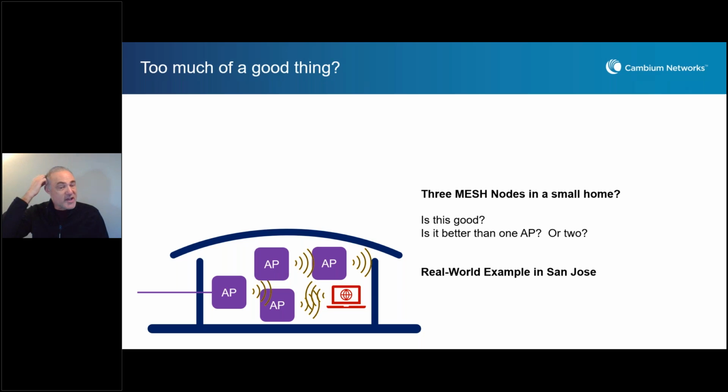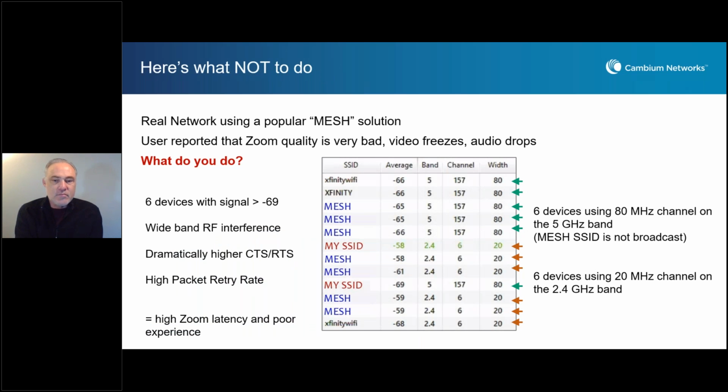Now, let's get into a real world example. This really happened. This whole picture really happened. About 2 months ago, I got a phone call from a friend of a friend. He asked me, on a Saturday, can you call this guy up and help him with his Wi-Fi in his house? He's having problems with Zoom. So I called him up and said, what's going on? He said, well, he's a local minister, and he has to give a public talk on Sunday morning. And all that week, he's been trying to improve the Zoom quality in his house.